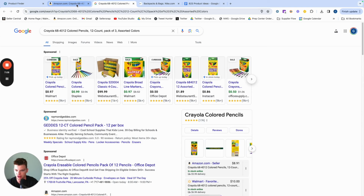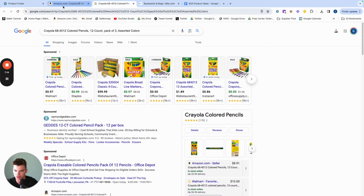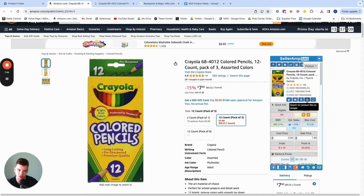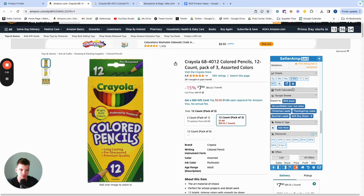It looks like our buy cost here is about 99 cents from Staples, if that's the same thing, 12-pack, colored. So it looks like those are about the same. A 3-pack here. So what is our buy cost? $3.99. Yep, so our buy cost is about $3. And we're left with about a dollar profit, 15% margin. Now, this is something that we'd probably want to FBM, which makes us even more profitable, right?